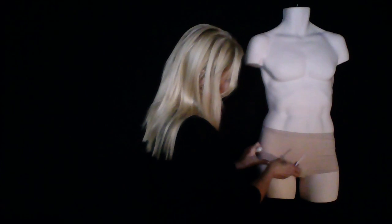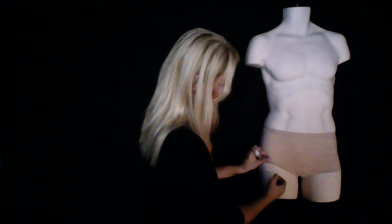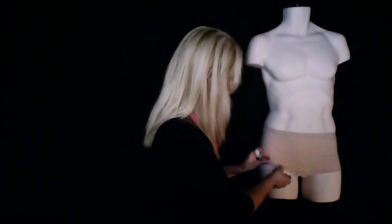So all you do is you take some Pros-Aid or some body glue, and you just take a little bit of it. I roll up the side of the underwear and I lay it along the skin. Wait till it dries a little bit clear so it's at its tackiest, and then lay the fabric down on it so it adheres the underwear to the skin.